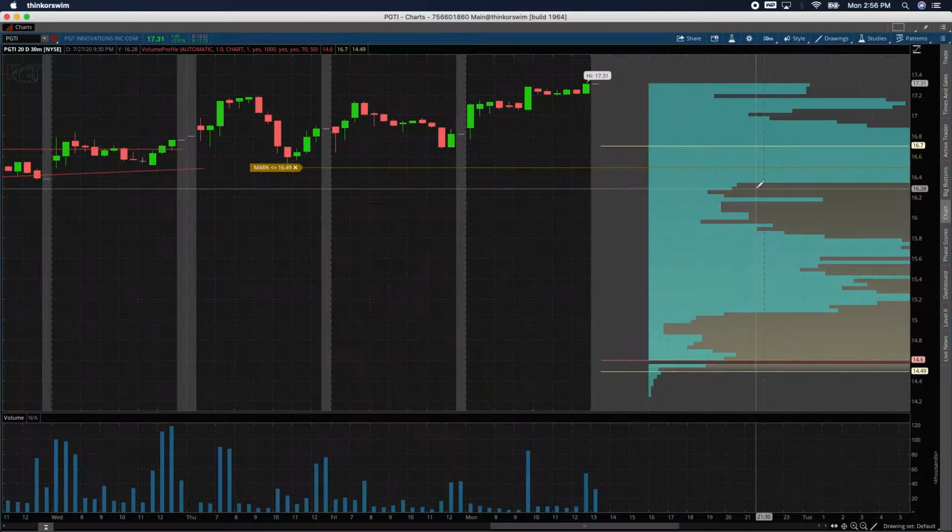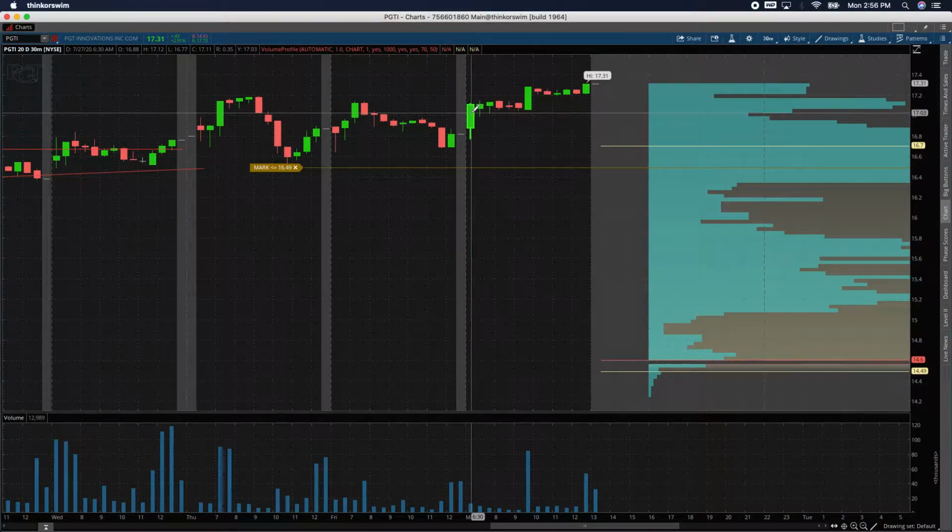It's making these higher highs. Look, first 30-minute candle, nice little green candle up here. Then it kind of sold off just a little bit, based, and then made another little spike. So this is like the perfect situation where it's above this value area high. Traders are willing to pay more for this stock, and I've got to believe this is going to go to $18.50, maybe even $19 in a short period of time.